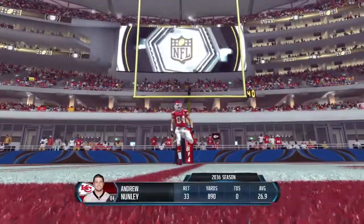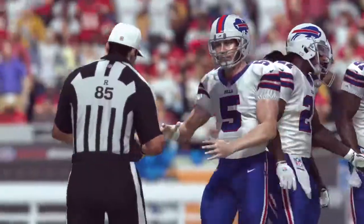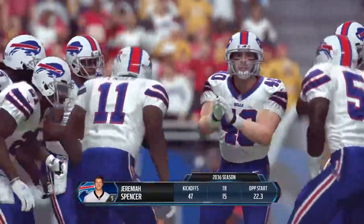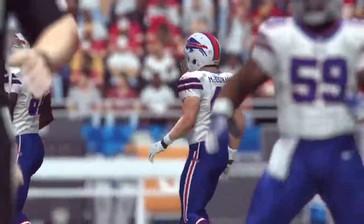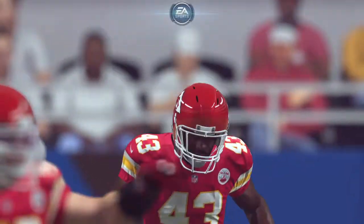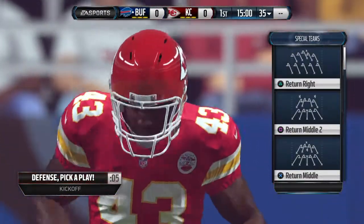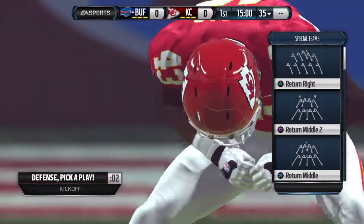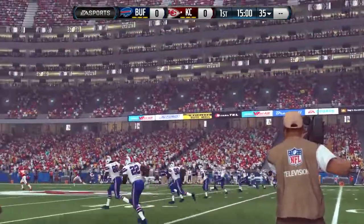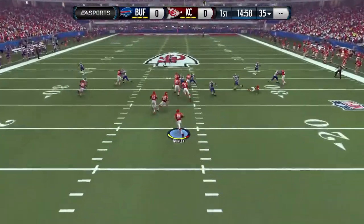The Chiefs are ready to run back this kick. The Bills ready here for the kickoff. And with that kick, we're underway. Takes off from the 5.